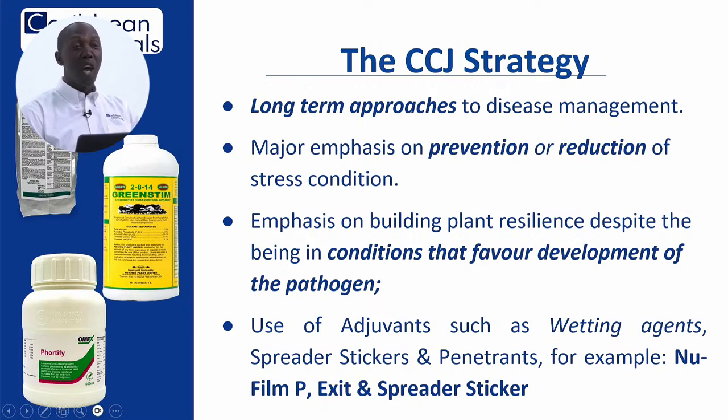That's it, being one of the CCJ diamonds. The addition of the wetting agents, Jonah, how does this help a farmer to overcome, suppress or manage a disease profile in a crop?